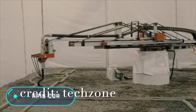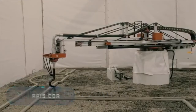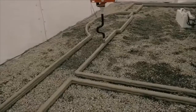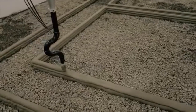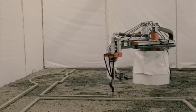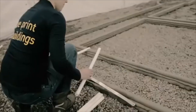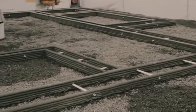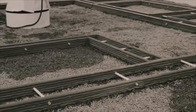Construction has always been a complex and time-consuming process. But as technology advances, this has changed. The construction of new buildings using 3D printing is one of the most popular processes on the market today. The novelty of this industry is mobile printing. The Apiscore 3D mobile printer prints while inside the building under construction.